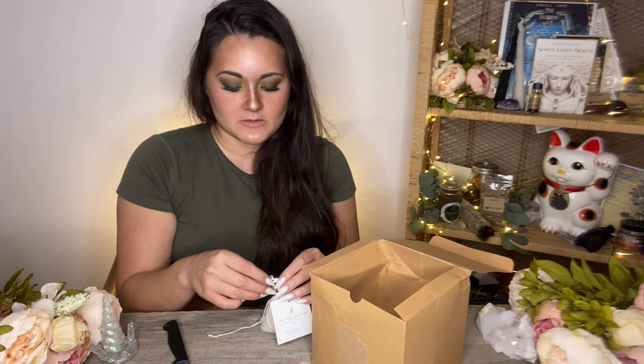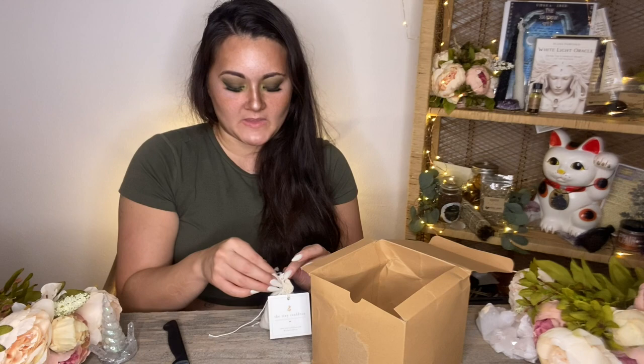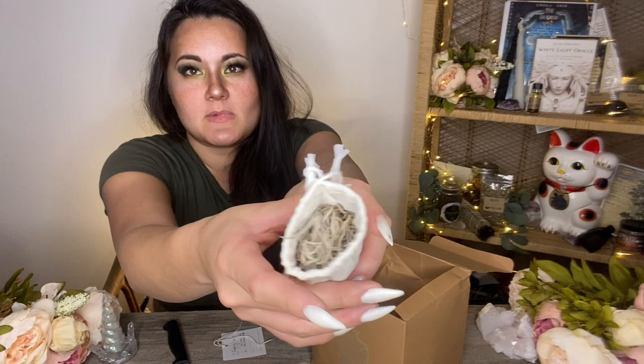So I also like using these as incense sometimes to burn in candles. So those are some ideas if you're interested in using these in a less traditional way. Yes, I love it. So you can see some nice Spanish moss and then a bunch of other herbies down in there too. Okay, this is the last item in here.